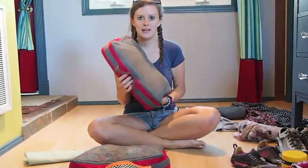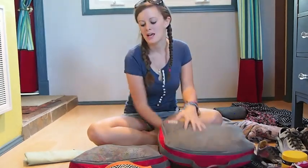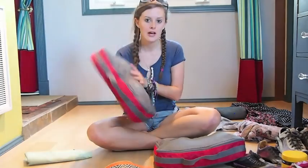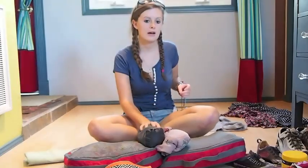Everything packed up in this packing cube. I have my jeans and my hippie pants and my shorts, and in the other I have all of my t-shirts and my bikinis. The only things that don't fit are my scarf, which I usually carry in my hand luggage or my day pack, and the anorak, which just goes shoved down the side of my backpack.